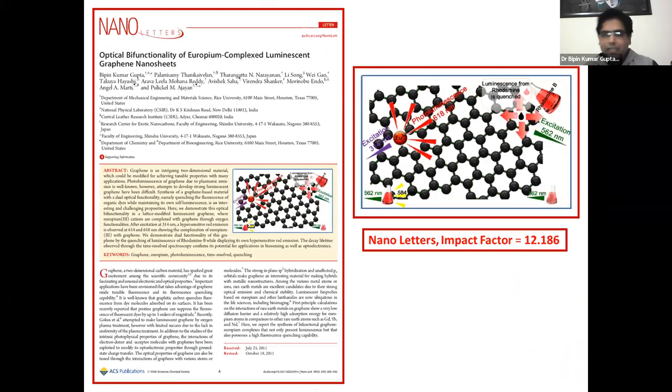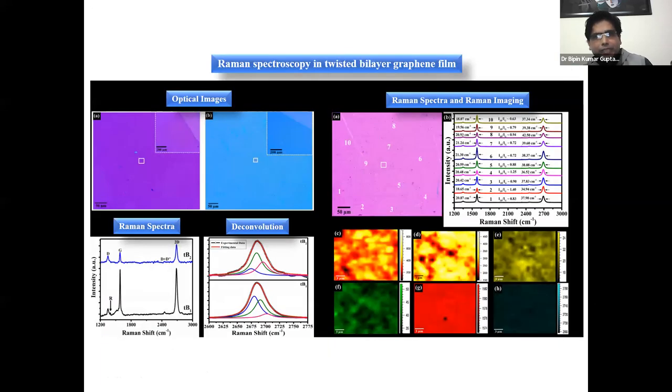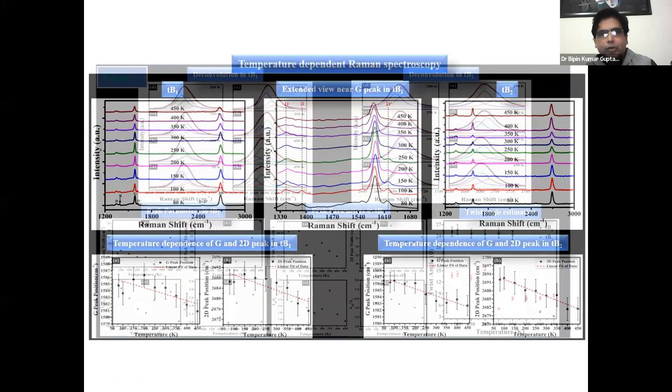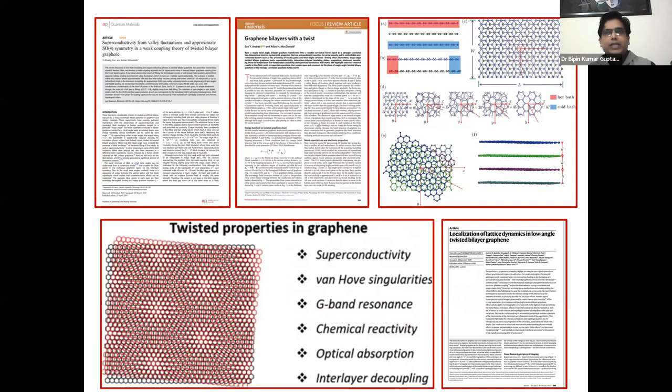Recently I synthesized it, and here you see the beauty of twisted bilayer graphene: if you change the temperature, you can change the twist angle, like coupling and decoupling at different temperatures. Why is this kind of material required? Because Vishwanath projected in 2019 that if you can make a material with a moire superlattice, and the magic angle is 1.1 degree, then you can make a room temperature superconductor. Other properties are also easy to understand, like van Hove singularity, G band resonance, and chemical reactivity. So I also realized the same, and because of that purpose we synthesized this material.